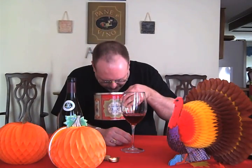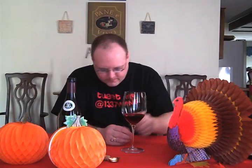Let's taste it again. I like this better. There's not much going on in this glass here, except for that smoke bomb flavor and a little bit of tannins. Yeah, I don't think it's really that good.